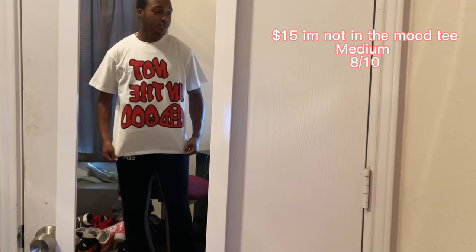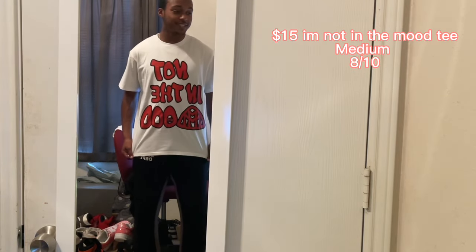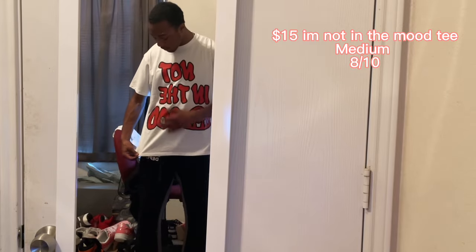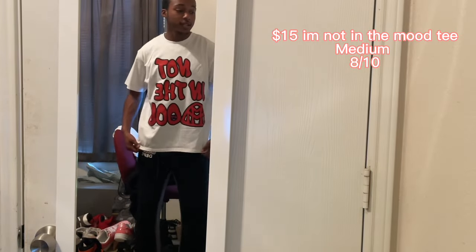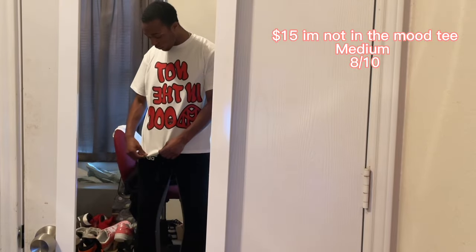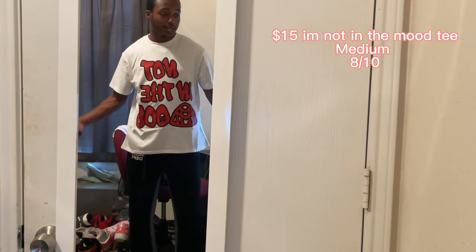All right, y'all, so here's the I'm Not In The Mood tee. This shirt is really nice. I do like how simple it is. I love the red and white, the combo of red and white and black on it. There's nothing on the back, as you can see. $15, man. Simple $15 tee. I would give this a solid 8 out of 10. There's nothing wrong with it, but it's not anything crazy.